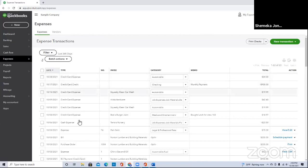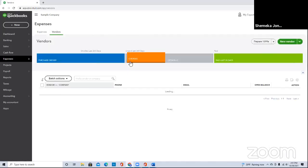Expenses. So this is like your regular credit card expenses, cash expenses, bill payments can go here. And some of this will be automated, but they always have the feature, which is nice, where you can add in transactions that may not come over through your regular process. And then of course, vendors.